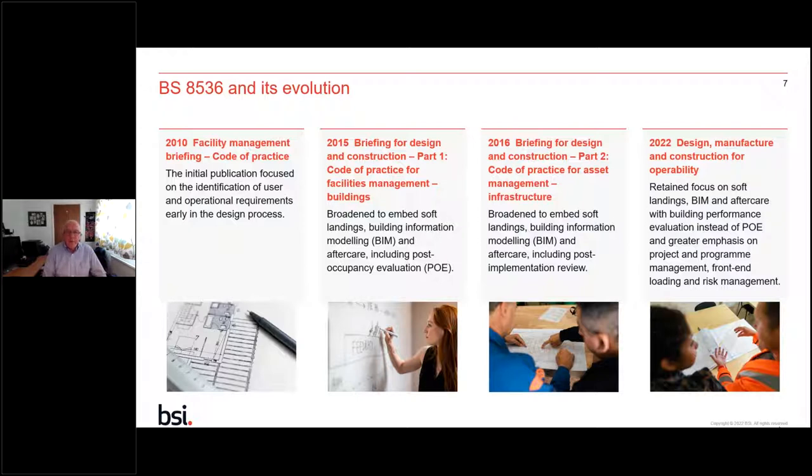Indeed, in 2015, we expanded it to bring in much more of the activities and processes that are part of the delivery process for built assets. So 2015 saw a focus on embedding soft landings, BIM, aftercare, and post-occupancy evaluation. When we published that standard, it was not expected that we would then produce a companion for it the year later. But I was pleased to say that we did then do just that.